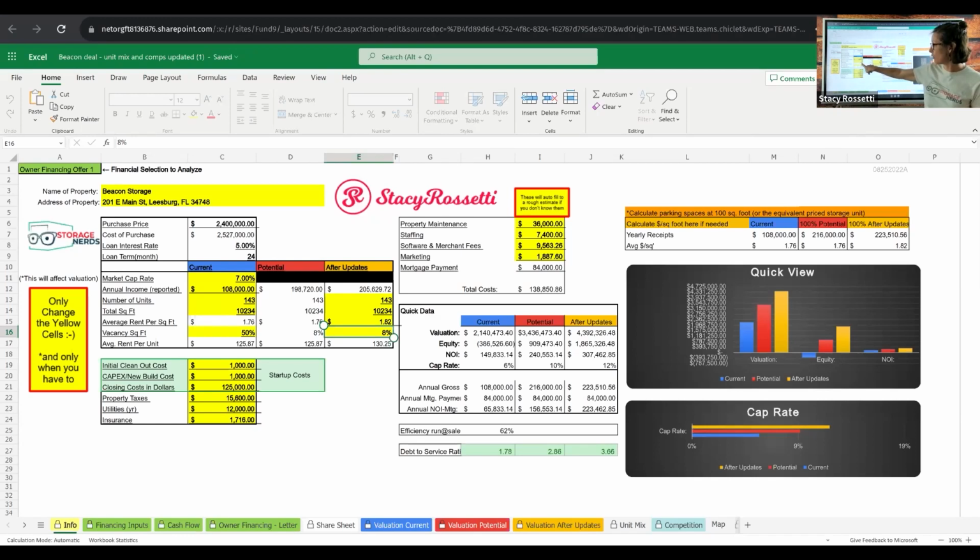So you can see here, 10,234 square feet. That's us actually getting out and measuring and trying to figure it all out, because the unit mix is also really crazy. It's 143 units. This building also has commercial space. So remember, two different incomes. The storage is being evaluated here, and the commercial space is under other income. And you can see here that the vacancy is 50% full.